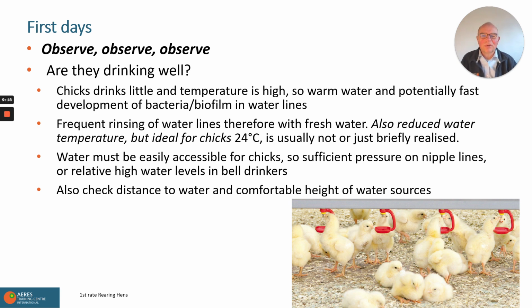So what you could do is replace the drinkers frequently, so you don't have to fill them up completely. You might have to refresh them several times a day. And if you have a drinking line, like a nipple line, for instance, you could frequently rinse the water line. Like I said, the temperature inside the unit will be more than 30 degrees, but the ideal temperature for chicks to drink is about 24. So it's not easy to realize.